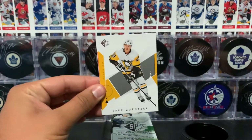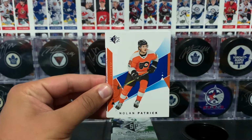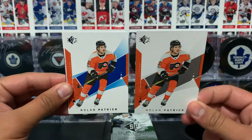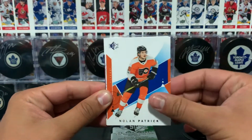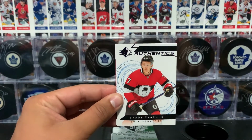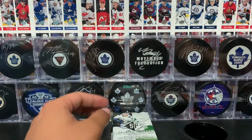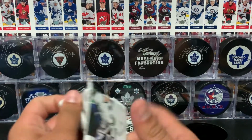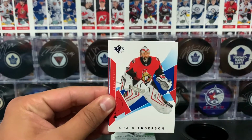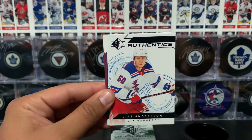All right. We start off with Jake Guentzel, Nolan Patrick, parallel card here with the blue background. Put them side by side so you guys can see that. I don't think there's any numbering on these, nope. And then we got Rookie Authentics, Brady Tkachuk, nice. Followed by a Kerfoot base card, who now plays for the Maple Leafs, or will be playing for the Maple Leafs in the upcoming season.